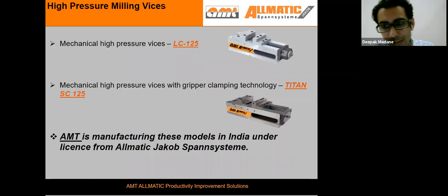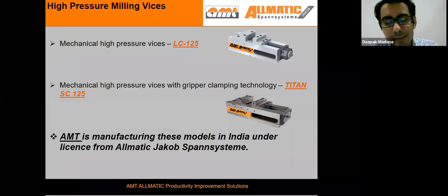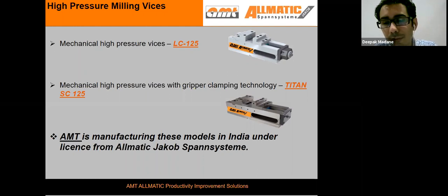Yes. So these two products complete the basic series. Why we call it a basic series, you may ask, is because there is no power intensifier inside of it. It is a standard spindle, and we have to use either a socket wrench or a torque wrench for clamping. And it entirely depends upon the clamping torque of the spindle to give the clamping power. But why go for the high pressure milling vices is what I'm going to tell you in the next slides of my presentation.